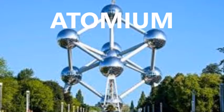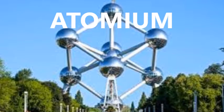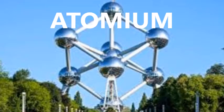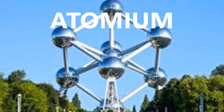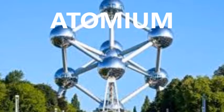The ATOMIUM was built in Belgium. It took 4 years to build and was originally built for the World Fair of Brussels. It is a symbol of peace and scientific progression.